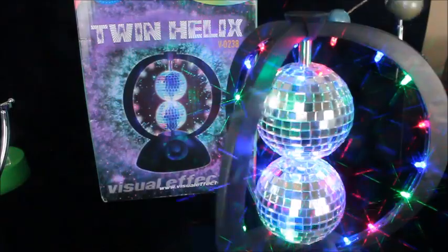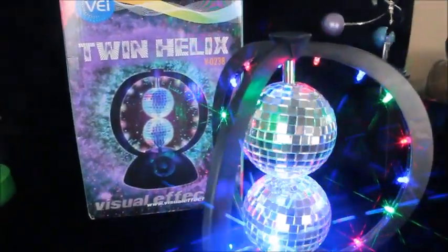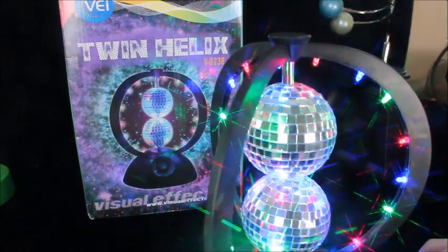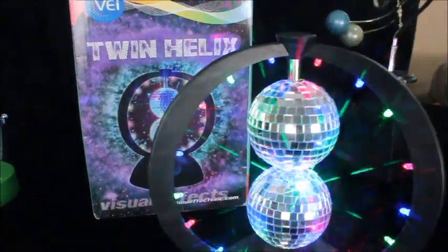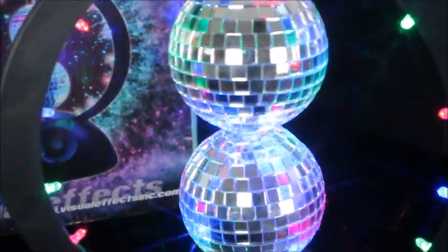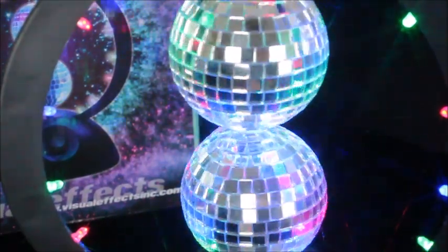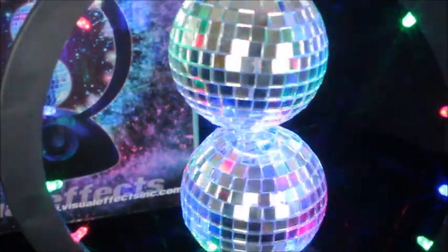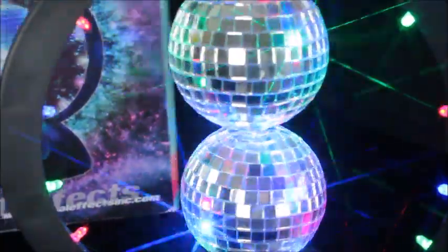I have not been to this website. It's right here, visualeffectsinc.com. This isn't super rare, but it was only 20 bucks on eBay. So, I wanted it and didn't want to pay a ton. And I did just that. It rotates, it's very nice. Would make great for the parties I don't have. Although imagine the type of party I could have with everything I have. It'd be sick. Okay, that's enough of the disco ball.